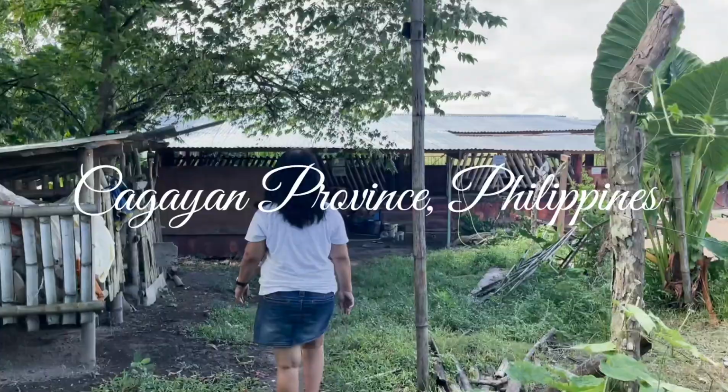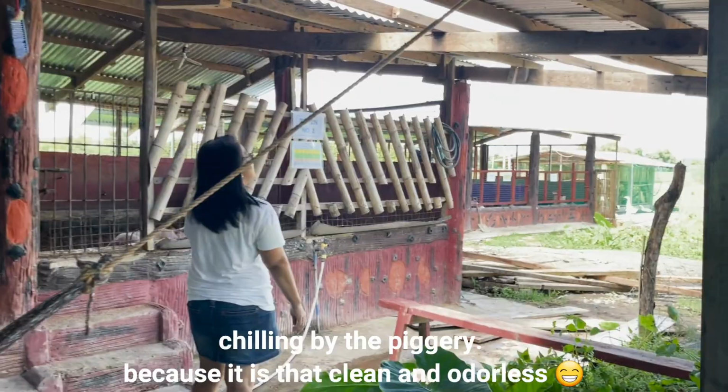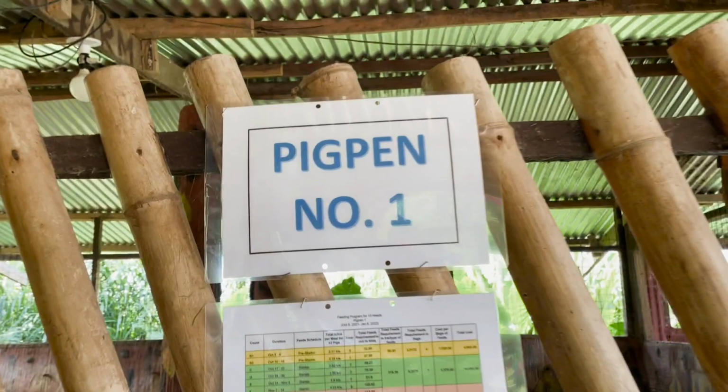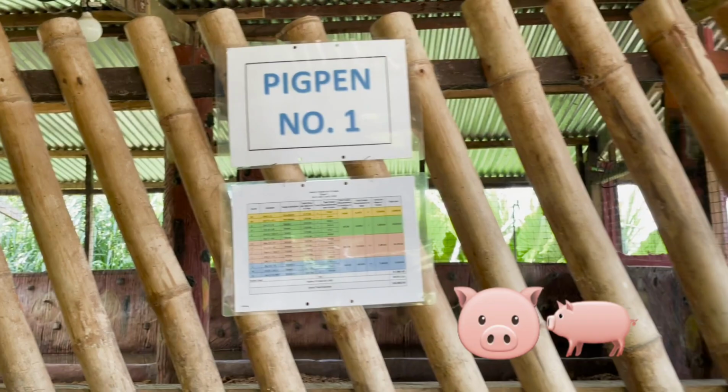Extension of the piggery. Okay, I'm gonna show you this. This is pig pen number one. And what do you call this, Amma? A schedule. Feeding schedule. That's pig pen number one. For every pig pen, yes.